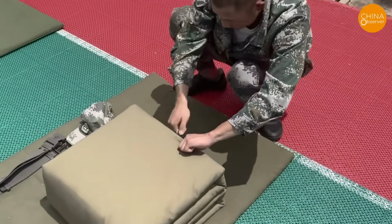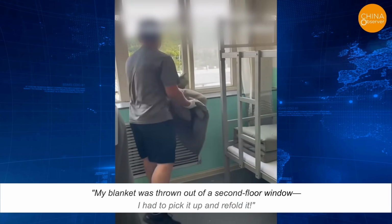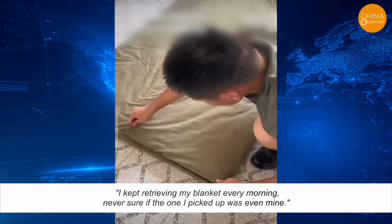The punishments for failing to fold blankets correctly can be extreme. One Douyin user shared, "My blanket was thrown out of a second-floor window. I had to pick it up and refold it." Another recalled, "I kept retrieving my blanket every morning, never sure if the one I picked up was even mine."